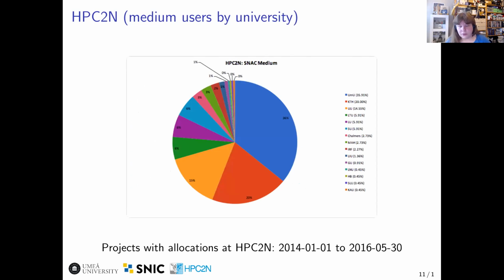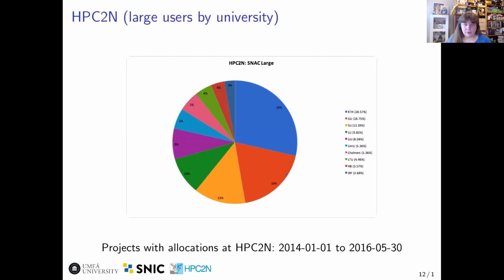This is a somewhat old graph, just to see where these medium users come from. And you can see there's a large chunk of them that come from Umeå University. And we also have very many users from KTH and from Uppsala. And for the large groups, it is more or less the same, except that here we also have people from Stockholm and Lund. So there are some large groups. But you can see there's actually not very many large project users from Umeå itself.